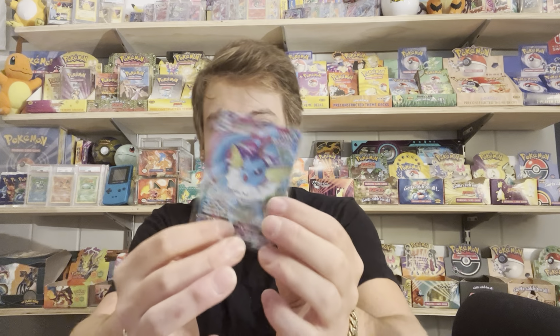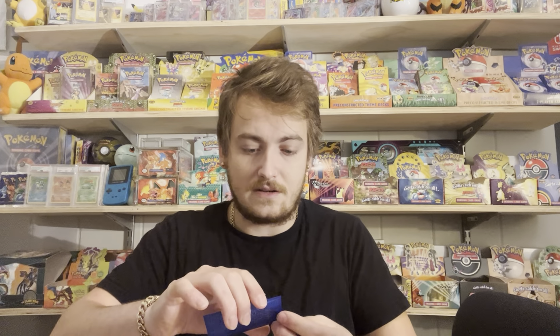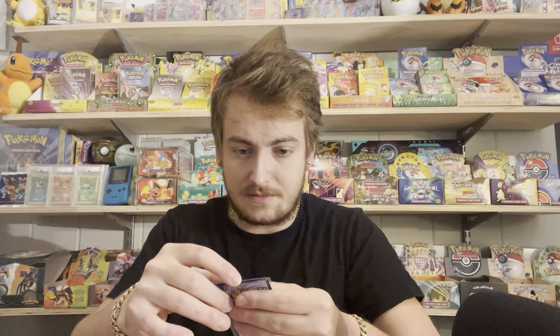Okay, we've got our Vaporeon. That looks really, really nice there. Beautiful card. Let's see the centering. Looks like, again, on this one, centering's a little bit off. Could be a little bit better, but whatever. Card's still minty. We've got our Celebi. Let's see what the centering looks like on this card. Now, that's something that I would definitely notice when buying it, but I guess it slipped.